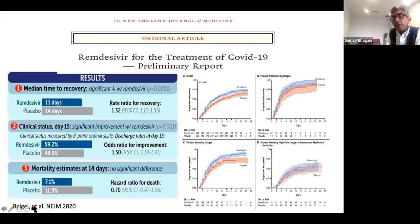If you look at the Kaplan-Meier plots on the right-hand side, by subgroups, you can see the groups that were most likely to benefit were the groups that required oxygen, but not the groups that required mechanical ventilation or ECMO. And so there was a definite suggestion from this study that remdesivir was associated with clinical improvement in those patients that were not too unwell, but were unwell enough to either require admission to hospital or require oxygen at admission.